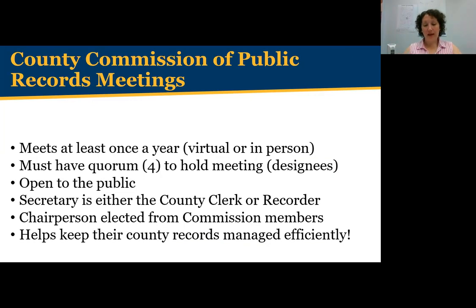And then lastly, I just wanted to go over the County Commission of Public Records. They receive and process records disposition notices and requests, so the NOD and the PR1, from governmental offices in your county by meeting at least once per calendar year. We encourage the commissions to meet more often than that, just so the localities and offices they serve can dispose of their records in a timely manner. But according to Indiana code, it's just once a year.